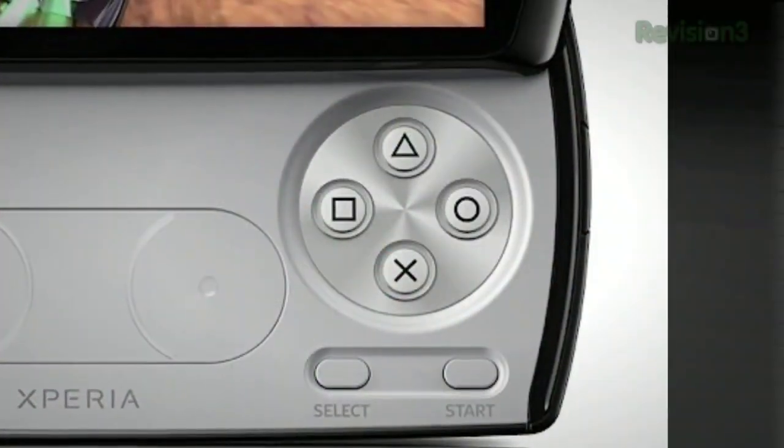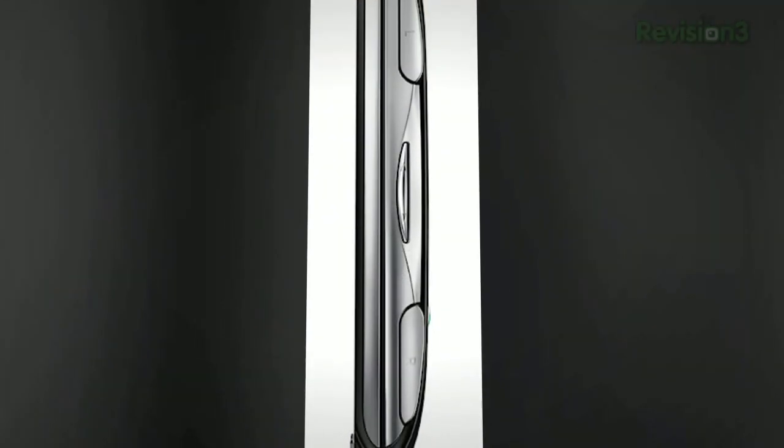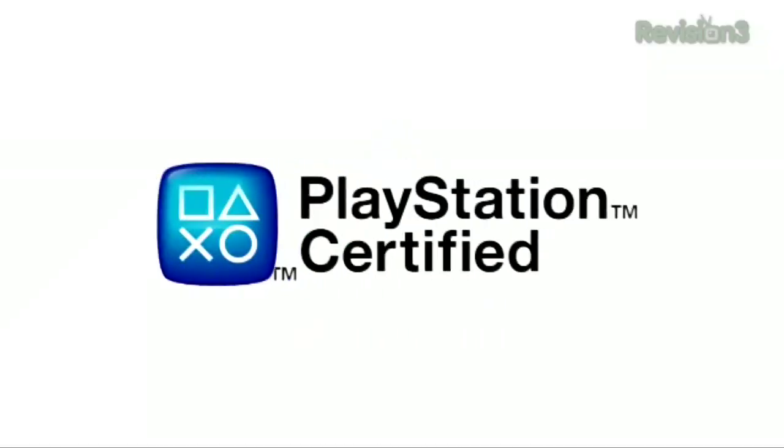Yeah, so it has the D-pad, it has all the PlayStation buttons, right? It's got two shoulder buttons, so it's missing one of the shoulder buttons that you would find on a DualShock, a PlayStation controller. But aside from that, it's basically a DualShock. It comes with an 8GB SD card. It's got a 1 GHz Snapdragon processor. 4 inches, like we said, and then it's coming to the US in March, first to Verizon customers, which we are both. And the real special feature is that this is the first PlayStation certified phone.